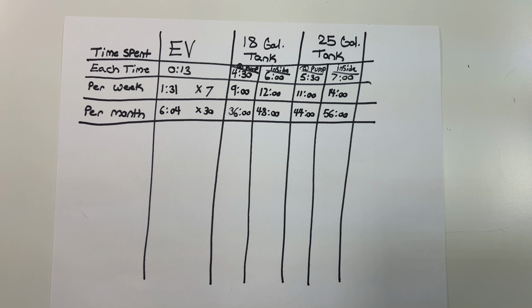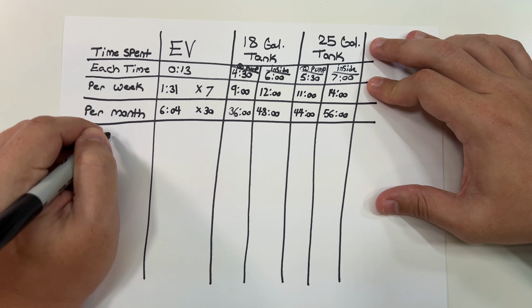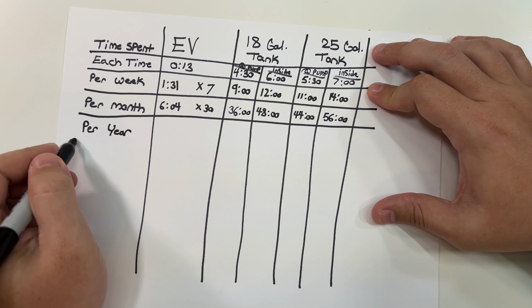And if you have the bigger 25-gallon tank and paying at the pump, you would spend approximately 44 minutes of your life filling up your gas tank, or 56 minutes of your life if you're paying in cash and going inside. And just for the fun of it, let's add per year. That'll be fun. All right.